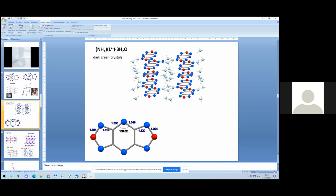When we made quantum chemical calculations, we included neighboring molecules, water molecules and ammonium, and we found that the exchange interaction between radical anions in different columns is very, very small. It's around 1 to 2 wave numbers, not more, sometimes even less than one. The main exchange interactions concentrate inside the column. We analyzed these with different approaches, quantum chemical approaches and periodic calculations, and the result was the same.